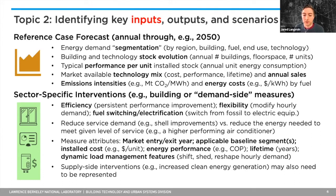And lastly, we assume emissions intensities and energy prices, so CO2 and dollars per unit energy, and we couple those data with reference energy trends to get our emissions and cost results. Now regarding our interventions, for buildings, we classify these as efficiency, that's persistent improvements in energy performance, flexibility, that's temporary modifications in energy load profiles to serve electricity grid needs, or fuel switching, which is also referred to as electrification, which, for example, would switch to serving home heating demands with clean electricity instead of natural gas fuel.